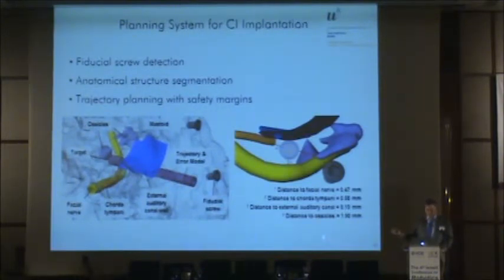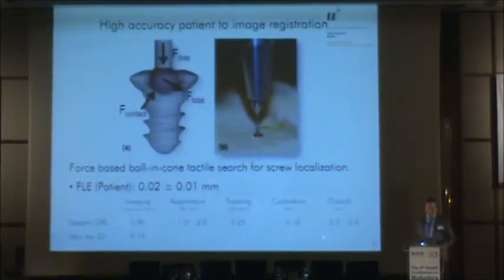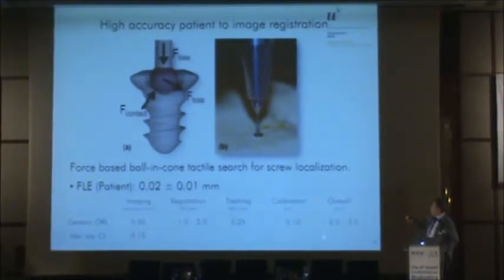So then the software sends the data over to the robot machine, and then the next day, or a little bit later in the day, you do the surgery. We see here what we call the registration tool. It's a very thin tool that goes into the screw here. The robot has a force torque sensor. So while the robot goes into the screw, it can read the lateral and the perpendicular forces and can minimize the lateral forces.